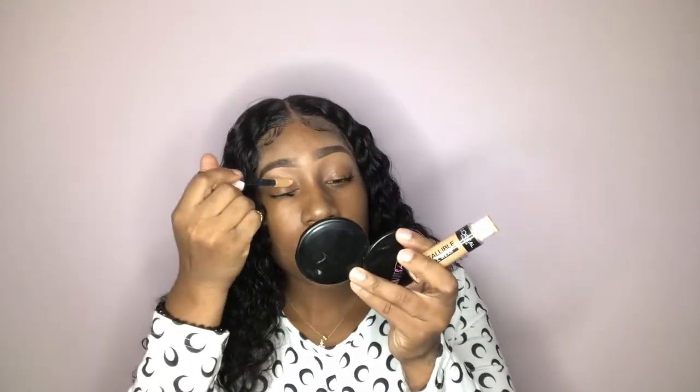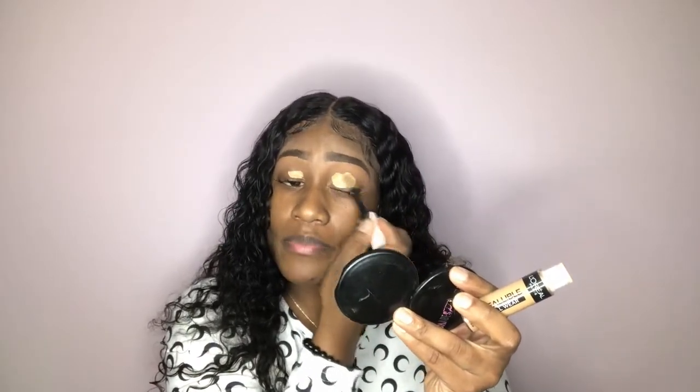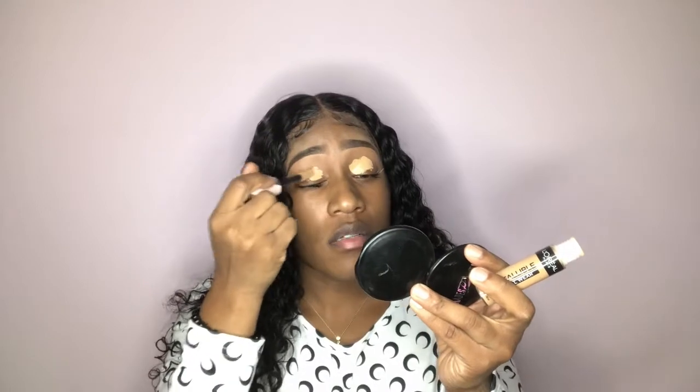So today, like I said, everything that I'm gonna use is drugstore for the eyeshadow look that we're doing today. Today's eyeshadow look is gonna be a simple glam. You should be able to achieve this. Ooh, and I can't wait to show y'all the palette. I haven't seen these products anywhere other than Walmart. So I'll just say that. But anywho, how y'all doing?